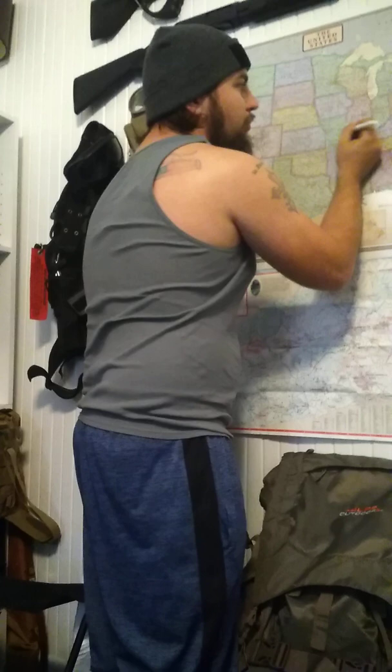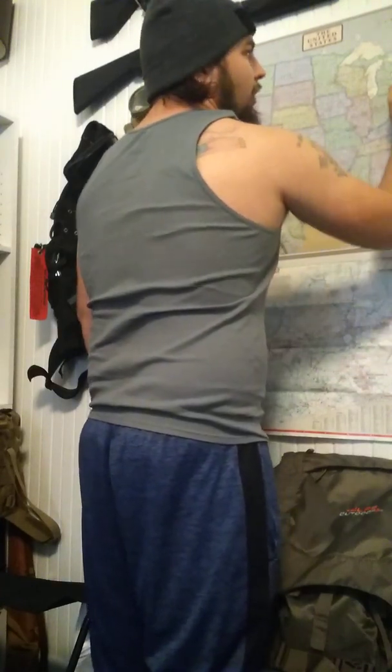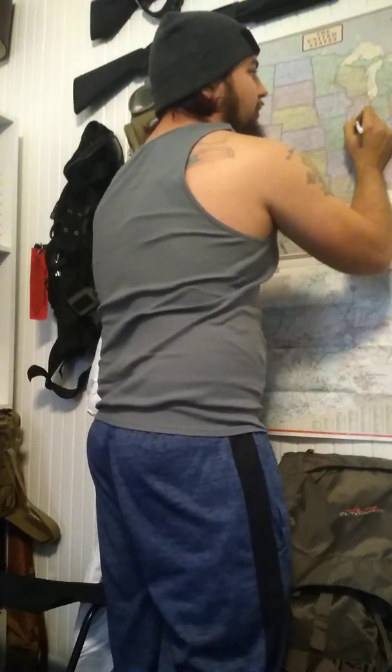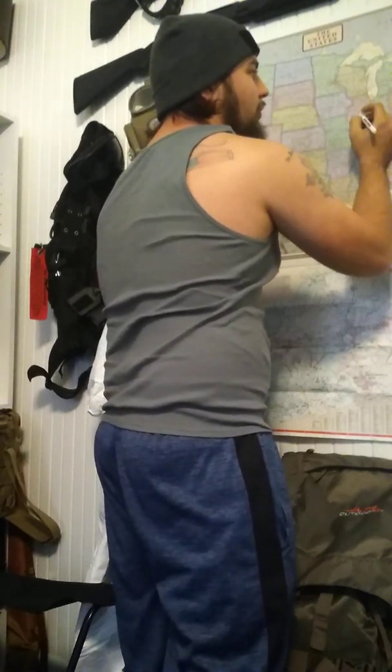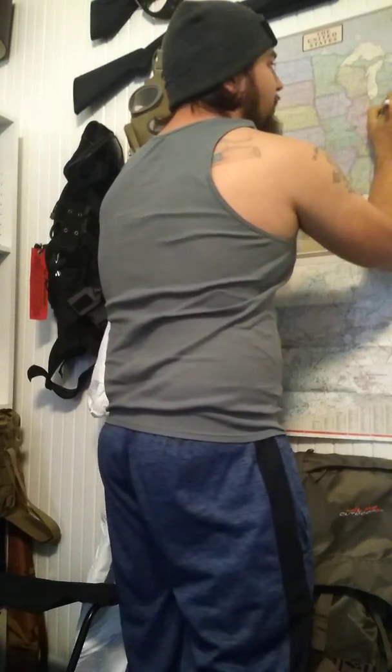Now the important thing that we want to do from here is to look at all of the major population centers in between where you're headed in St. Peters, Missouri, and your starting location up here in Ann Arbor, Michigan. So what you'll first highlight, you'll highlight Springfield, Illinois. You don't want to go anywhere near that. Indianapolis, Indiana. You don't want to go anywhere near that.